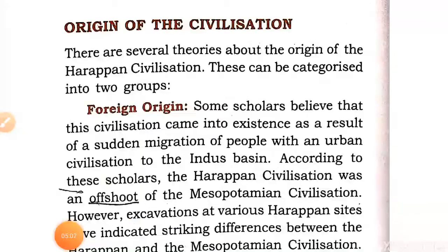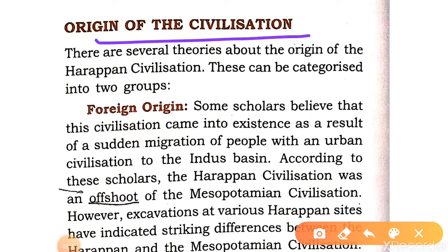Next, we will discuss the origin of the civilization. There are several theories about the origin of the Harappan civilization. One is foreign origin, and another is indigenous origin. Foreign origin means foreign people came and settled in the region where the Harappan civilization flourished. Or the indigenous origin means the Indian people who were in this region only, they developed this society.